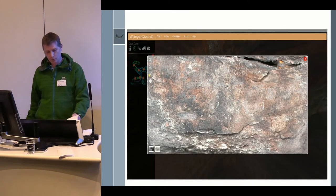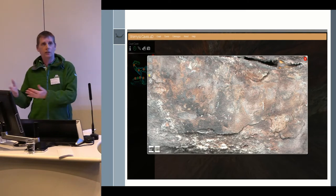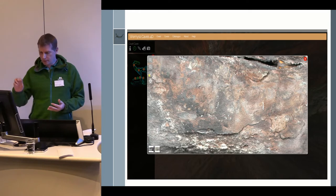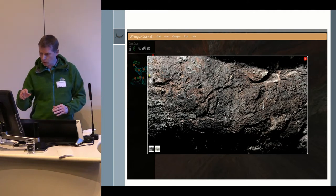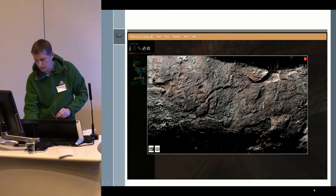So this is an example of what an RTI looks like. You can't see anything there. There's absolutely nothing there to the naked eye. But when you begin to rotate the light source around, you begin to see things coming out. I don't know if you can see, it's still quite hard to see, but if I move the mouse around, that might give you the idea.